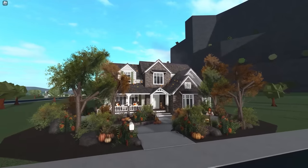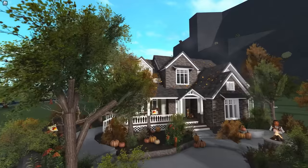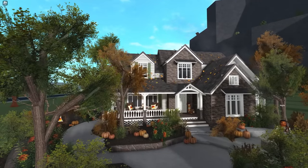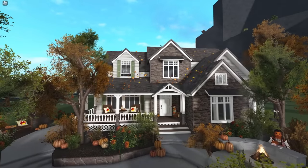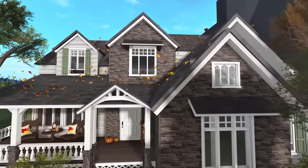This build, I saw it on Twitter, and I'm gonna put a picture on the screen because, dude, when I saw this on Twitter, I was like, this is not Bloxburg. This is way too good to be Bloxburg. I mean, just look at this. This looks like Roblox Studio, base model of an actual real life house. The detail is beyond insane.